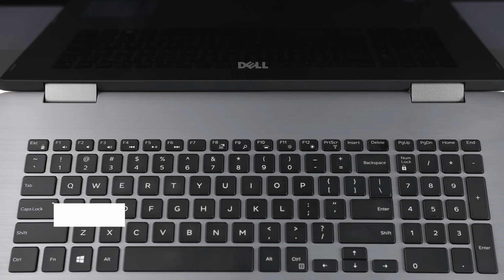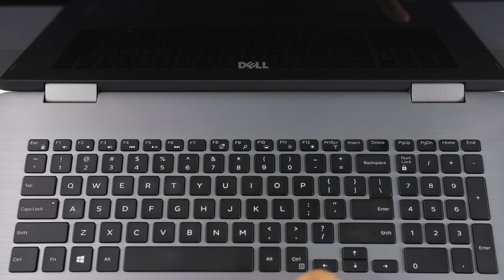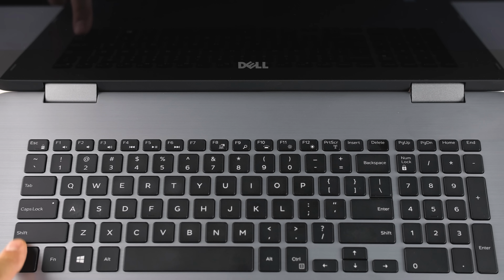The deck of the 7000 is huge, so there's plenty of space to rest your palms comfortably. The keyboard is full size with a numeric keypad. The keys feel like rubber, which is fine, but they're a little too spaced out. With such a large deck to work with, I feel the keys could be a little closer together and possibly bigger.